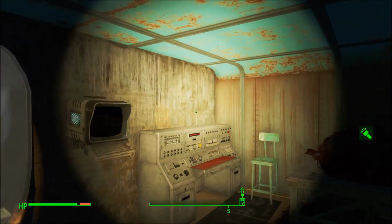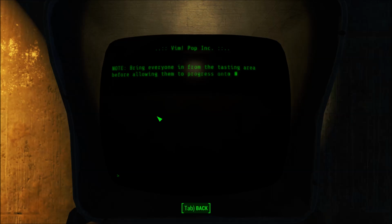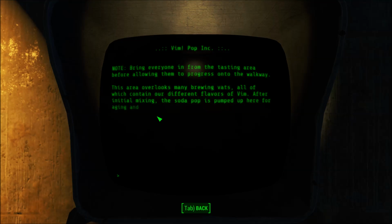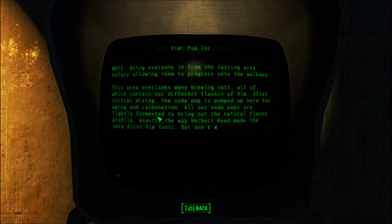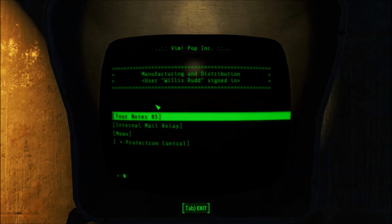Oh, hi. Tour notes 5. Bring everyone from the tasting area before allowing them to progress onto the walkway. This area overlooks many brewing vats, all of which contain our different flavours of Vim. After initial mixing, the soda pop is pumped to the cellar for aging and carbonation. All our soda pops are lightly fermented to bring out the natural flavour profile, exactly the way Herbert Reed made the very first Vim tonic. But don't worry, all our Vim beverage options are non-alcoholic, and safe for Little Jimmy, Judy, and even Fido. Proceed to the mixing station.